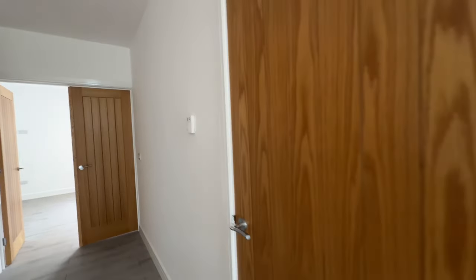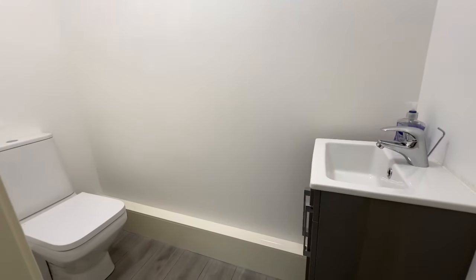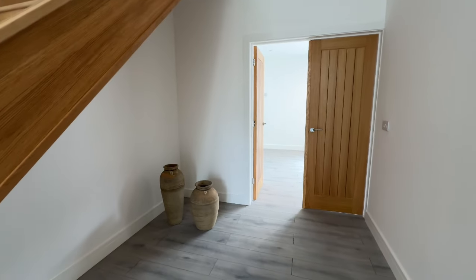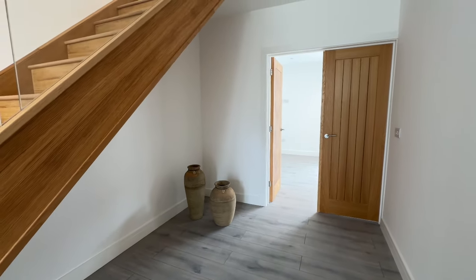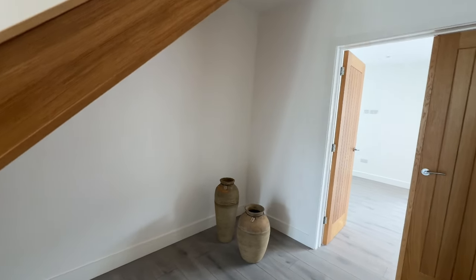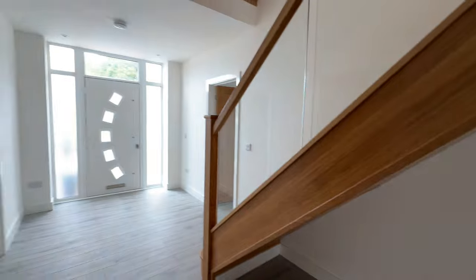But this isn't one of the 6 bedrooms. We've got more on the next 2 floors. We've also got a downstairs loo, which is just in here. So this is fitted with a loo and a hand basin, perfect for modern family living. And you've got a space under the stairs here which could be utilised as perhaps a home office space or for storage, but this gives an idea of the amount of size we've got here.